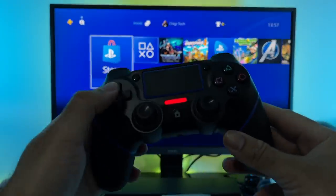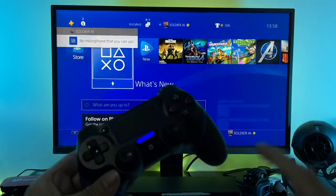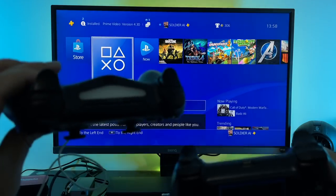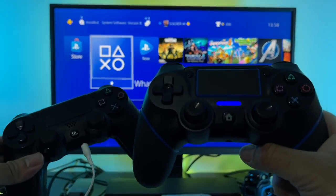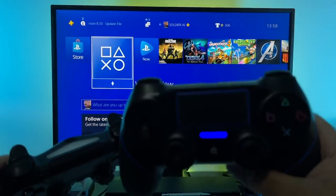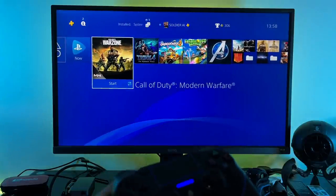And it's still working. So it is a Bluetooth controller, of course, Bluetooth wireless controller. The biggest difference is the light. You don't have the light on the back like the original. The light is on the front. So the light does the same thing, tells you that you're connected, but it's not on the back. So that's interesting. Controller seems to work fine.